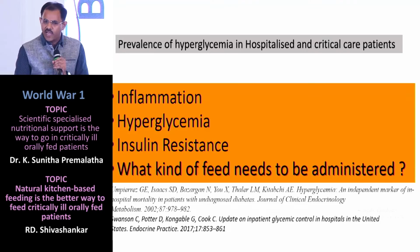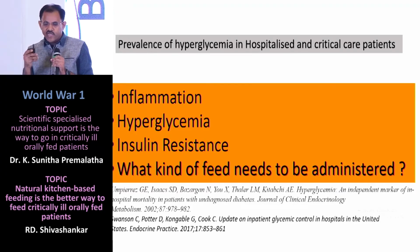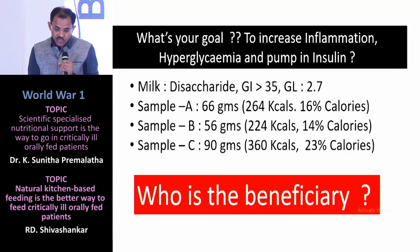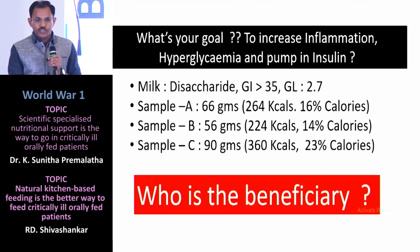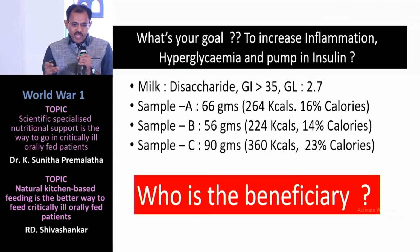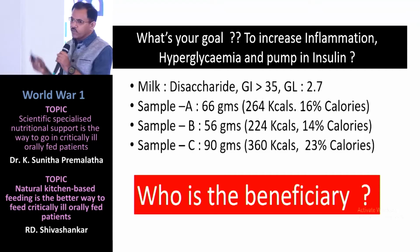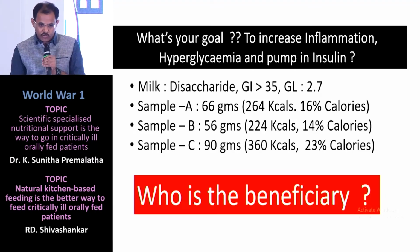Hyperglycemia, inflammation, and insulin resistance, and all these complications do come across. So what kind of feed needs to be administered then? I do recommend here the milk which will not raise your sugars, no question of hyperglycemia, glycemic index is low, glycemic load is low. Sample A, B, C, you can see if I am going to use any of the standard feeds, I am going to deviate from my target values. Ultimately, who is the beneficiary? I don't want to answer. You are all quite educated. You can have your own answers.